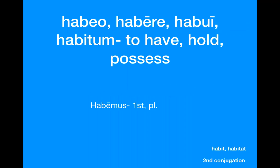We're almost done. So make sure you know this verb. Pretty common, actually. What conjugation is it, anyone? Say it. It's actually second. Remember, we look at this vowel. Since it's an E, it's going to be second. If it was A, it would be first.